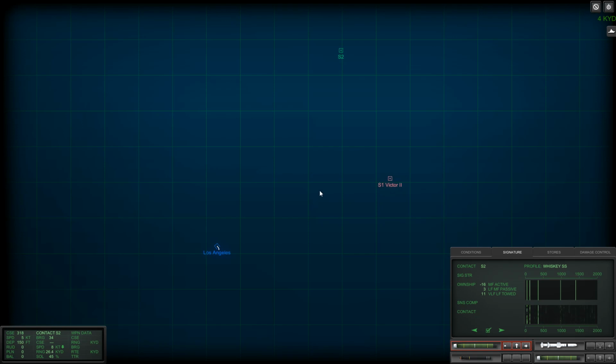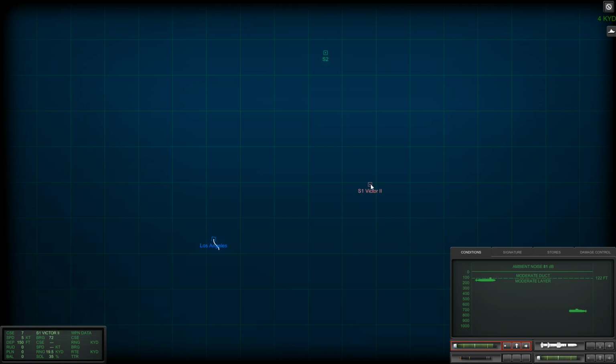Now let's speed up a little bit, give our sonar a bit more time to get a bearing. We're going to change our course a little bit. Bit of target motion analysis. We have 50% on the Victor, which is not too bad. I just want to get a bit more on him. And it seems that he's pretty low below the layer, so we're going to descend a bit, hopefully clearing up the image. Not that much though.